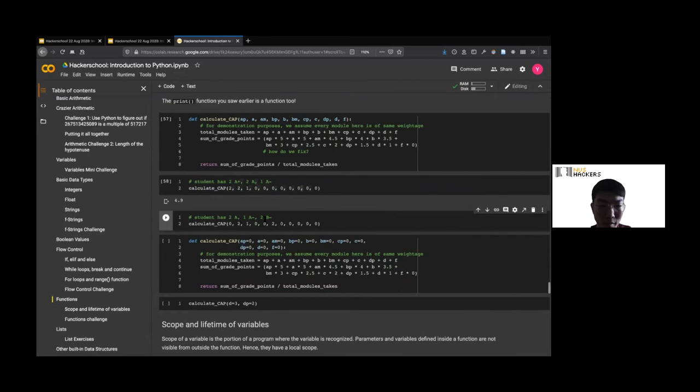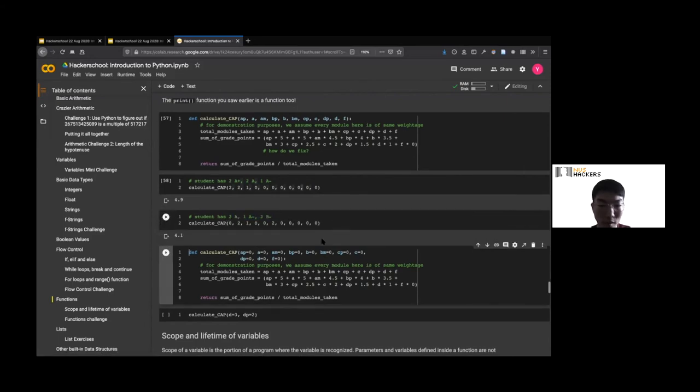As you can see, it's a bit tedious because say you have 2As, 1A minus and 2B plus, then you have to start counting. So the B minus is here, so you have to count 1, 2, 3, 4, 5, 6. And then 1, 2, 3, 4, 5, 6. It's very tedious. Also, you actually only need to input 3 values, but now you have to input all of the values here. So it's a very tedious way of using functions.